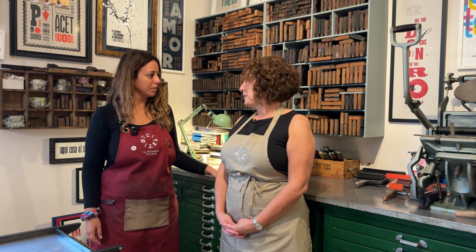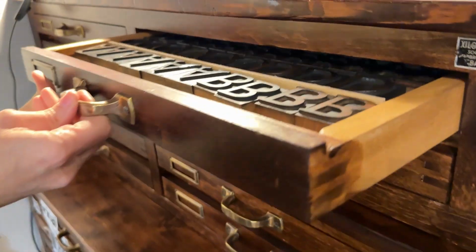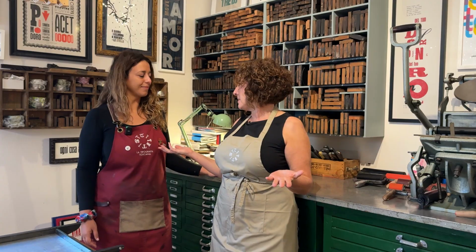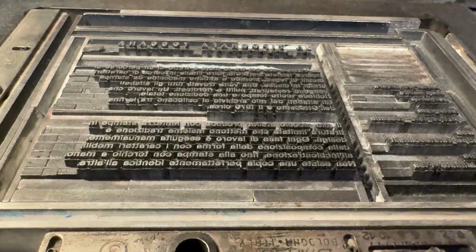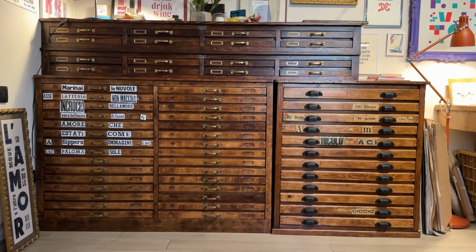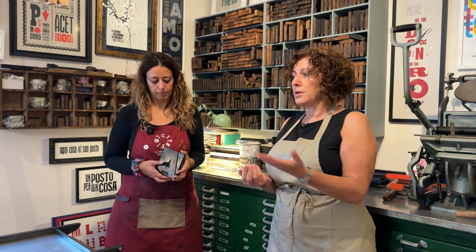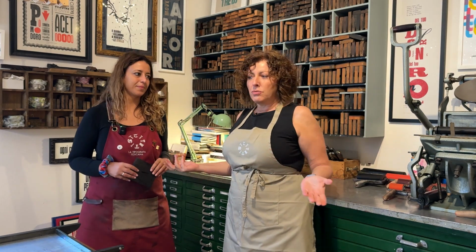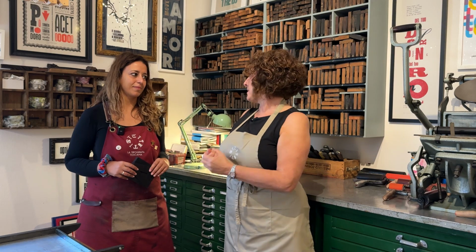So what we have here is a replica of a typography from the 1450s with Gutenberg, and we have machinery and characters, letters of how things were done from the 1400s to actually our days. We have letters that were made with wood or with lead to publish, or big things on big pieces of paper or on tiny little pieces of paper.